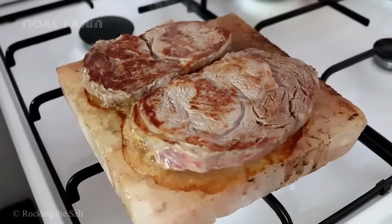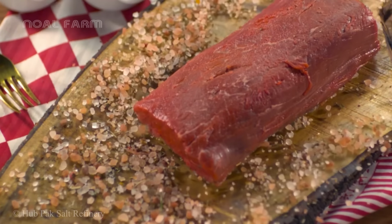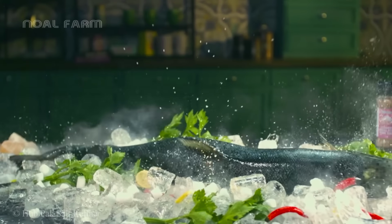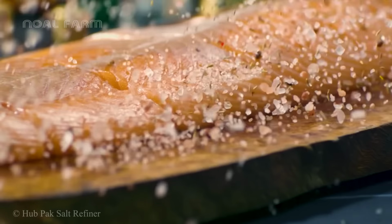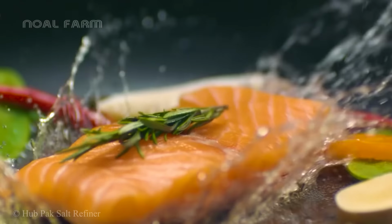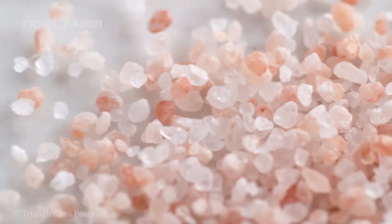A pink salt cutting board is not just a unique kitchen tool, it also has natural antibacterial properties, helping to keep food safer. In cooking, Himalayan pink salt not only enhances the flavor of dishes with its pure saltiness, but also provides up to 84 essential minerals for the body.